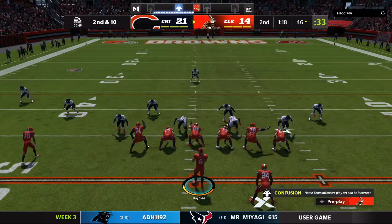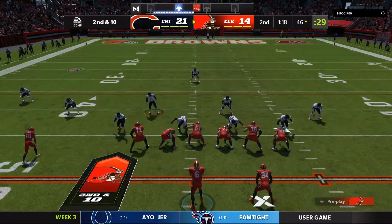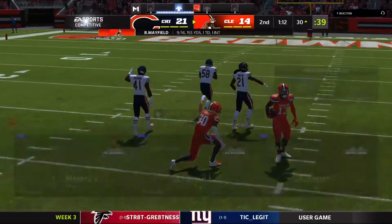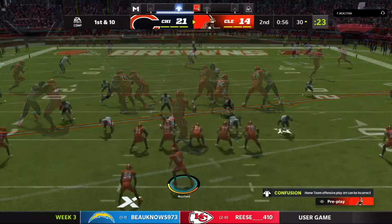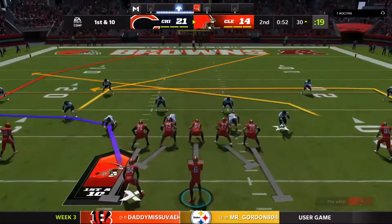Second and 10. Here's Mayfield. And he's going to have another first down as the tackle's made here at the Bears 30. A new set of downs after a strong pickup of 16 yards. So 1st and 10 now from the 30.